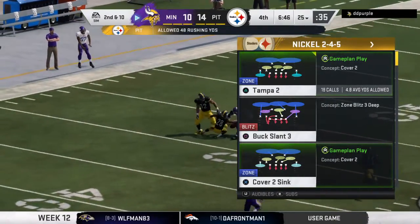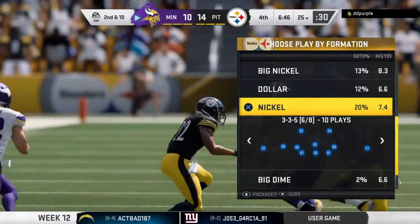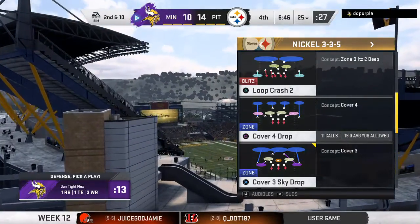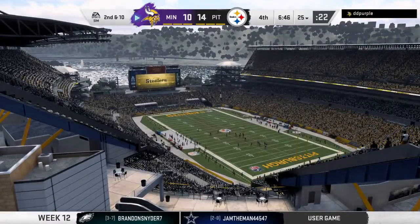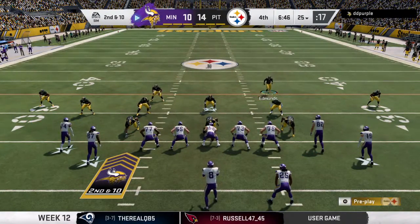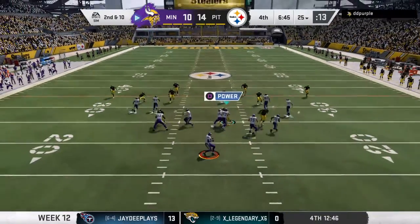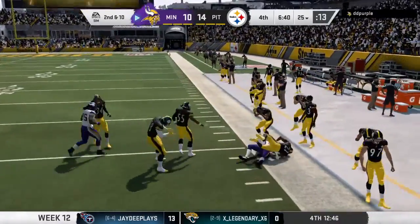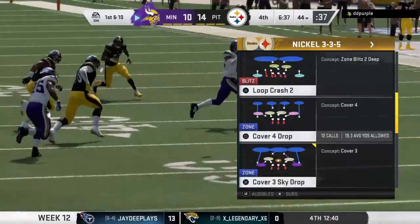Now the first play of the drive there is incomplete. An incomplete pass leads to 2nd and 10 from the 25. Here we go. Throwing, Cousins. And Diggs has it. And they'll get it up just short of the 45 at the 44. 19 yards to pick up there.